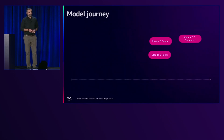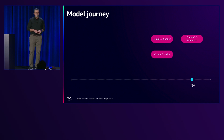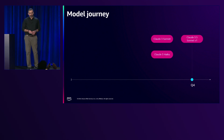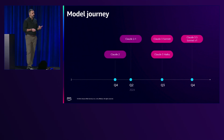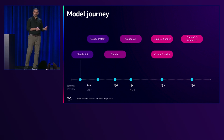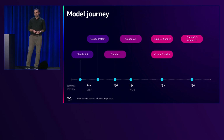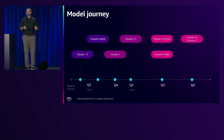But the journey didn't start there. As of today, KONE is using the latest Anthropic models available to them, but that's not where they started. KONE has been a partner in innovation with Bedrock since the inception of the service and has constantly matured with the evolution of the service and the models it offers. KONE has been working together with AWS to embark on the journey of generative AI since the very beginning, from the Bedrock preview times, starting from Claude 1.3 models, today to Claude 3.5 Sonnet, and moving on to the latest models that will be offered in the future.